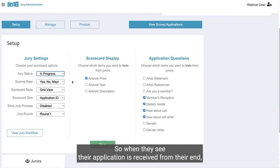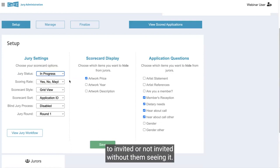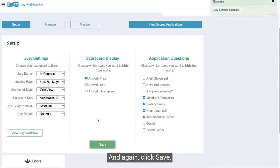So when they see their application is received from their end, once the jury process starts and you put this in progress, they won't be able to see their status. And that's so that you can make their changes to invited or not invited without them seeing it. Instead, they'll just see the fact that the jury status is ongoing. So make sure you set that to in progress and again, click save.